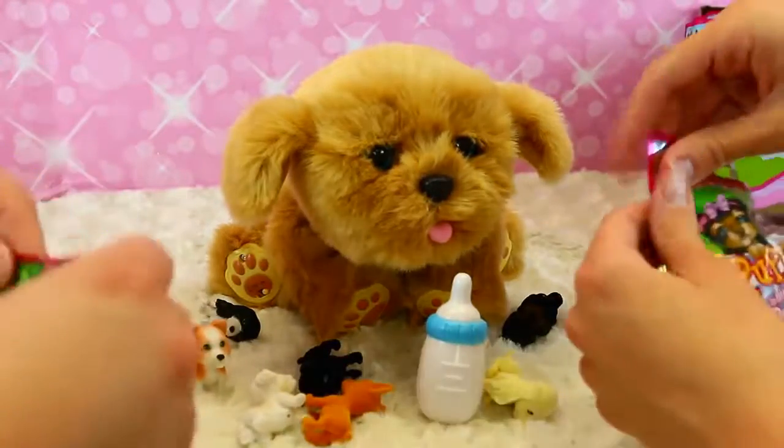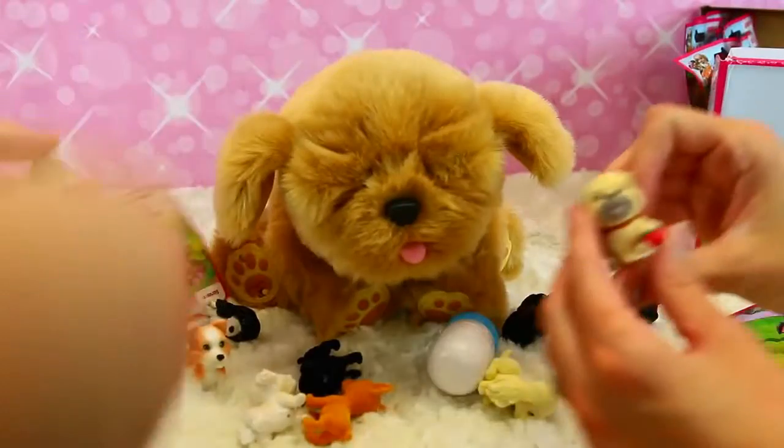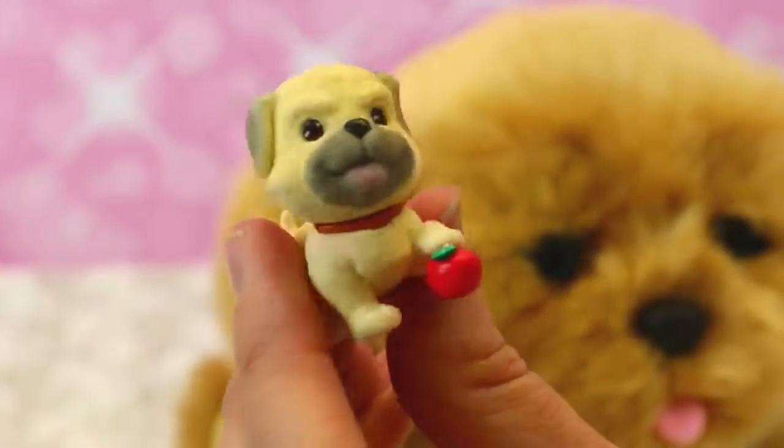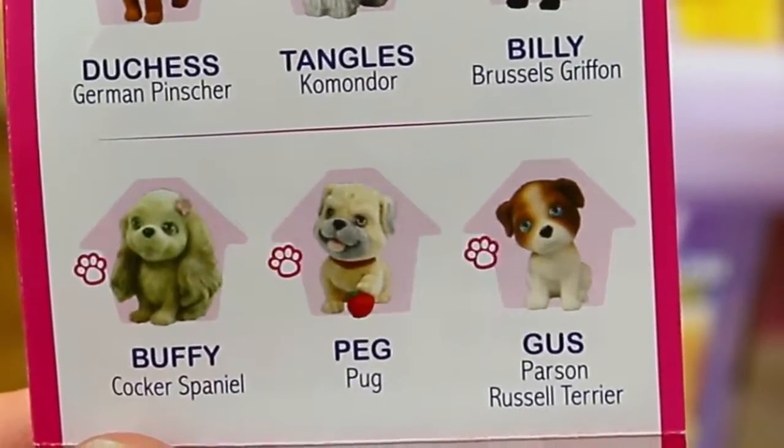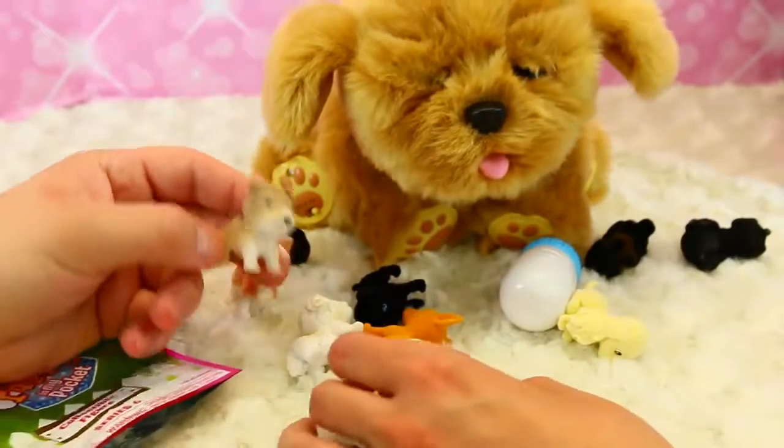That's really cute. And, oh, what? Look, mine has an apple. That's so cool. Oh, that's Peg the Pug. This is Spidey's favorite type of dog. That's so cute. That's so cute.